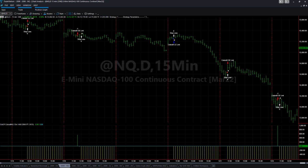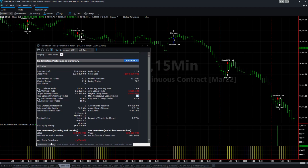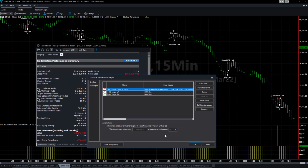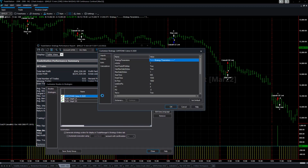So let's look at a slightly larger stop loss and a volatility filter. Cobra III includes a volatility filter. I don't know if you know that. Let's go in here to Studies, Edit Strategies, and if you take a look at the inputs, you can scroll down and you can find a range filter.